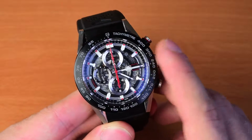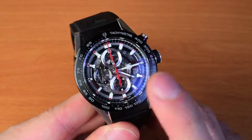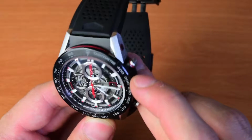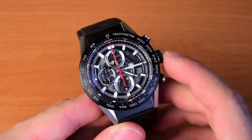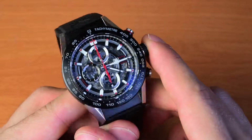And the indices are rather large, so reading the time is not that difficult, if I'm honest. The subdials do blend in a little bit, but you don't have to be able to read those at a glance as much as you do the hour and minute hands. So that's not that big of a deal. But the primary problem that I do have is with the date disc.